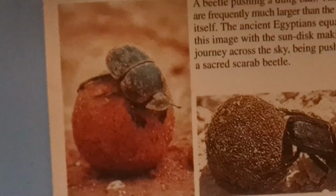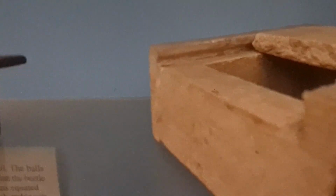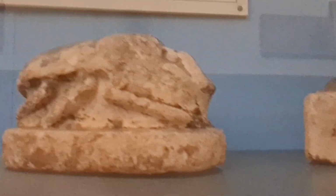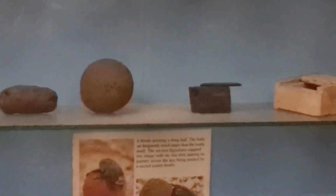Showcase for the coffins for scarab beetles. They were made to contain the preserved remains of the scarab. You see with me different symbols and different models of the dung beetle. That scarab beetle was equated with the sun disk by the ancient Egyptians. Different shapes of the scarab coffins, and here the panel to identify the process.